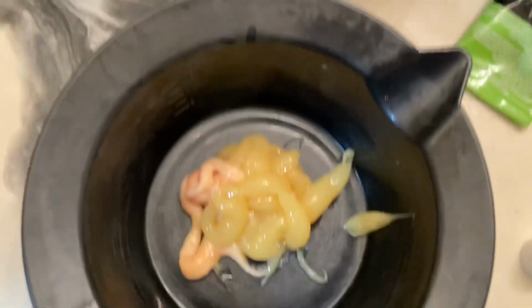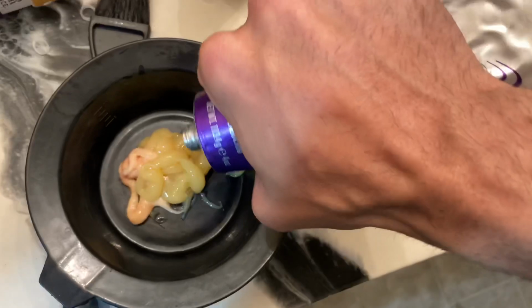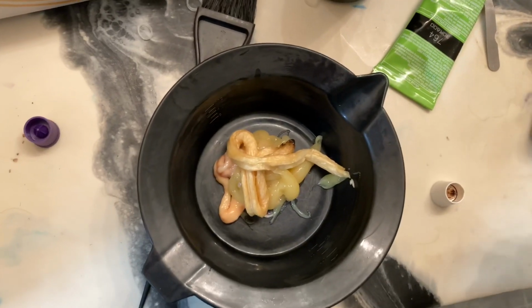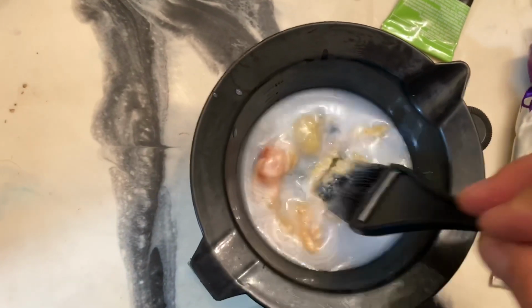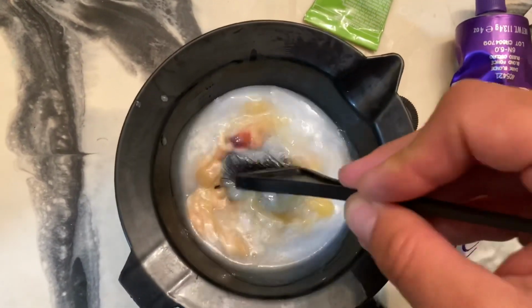So that's what I've got so far. Just adding in some 6N by Color Brilliance. And that should be good. And now I'm just going to pop in some of this demi developer. I'm going to give this a good whisk. I should have mixed all those colors together before I added the developer, but that's fine.